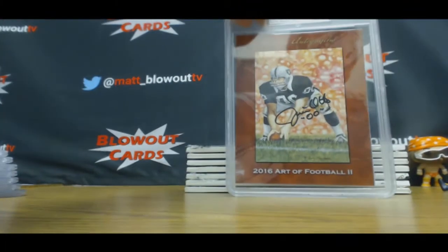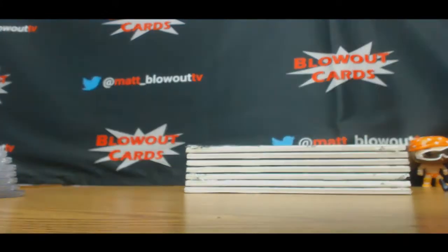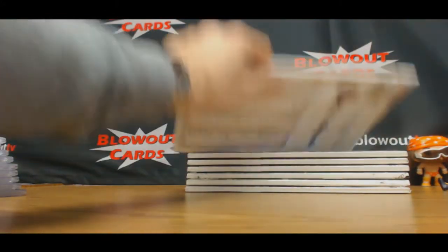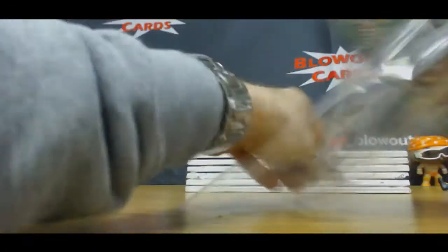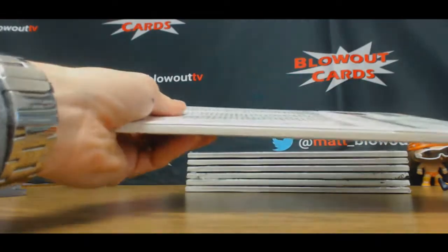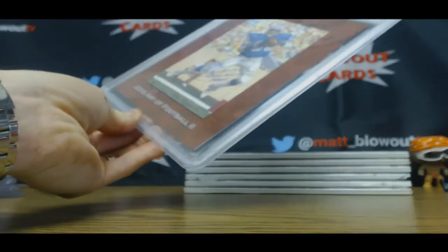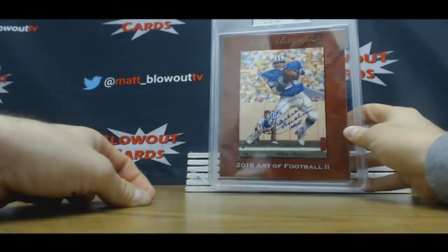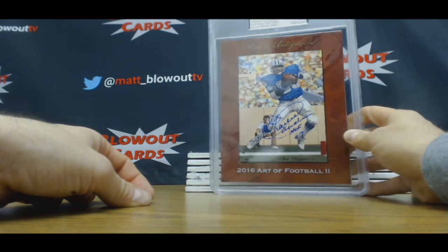Jim Otto, 47 of 49, gem mint 10. Charlie Sanders, 12 of 50. This is a great autograph.